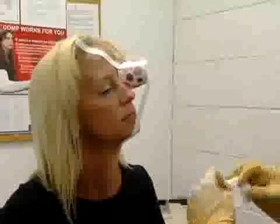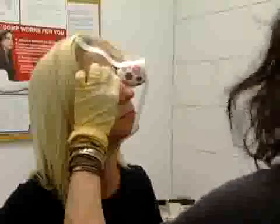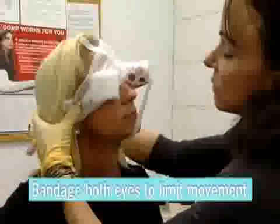If an object is embedded in the eye, do not remove it. Stabilize the protruding object with a clean, bulky dressing. For small protrusions, place a paper cup over the eye and secure in place. Since the eyes move together, be sure to bandage both eyes to limit movement and reduce further damage.